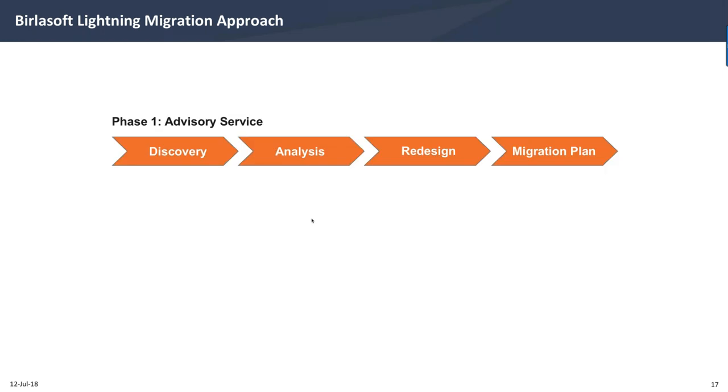So to accomplish that, we decided to take a two-phase approach. Phase one is what we call advisory service. In this phase we do the discovery, we do the analysis, and then we go about redesigning and providing the client with a migration plan. The migration plan is a comprehensive plan of what needs to be done and how we're going to change things, including all the process changes and the changes we need to make to the user experience and so forth. That by itself is a project that has its own statement of work and its own deliverables.